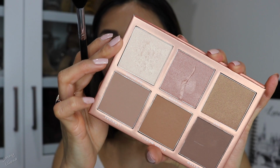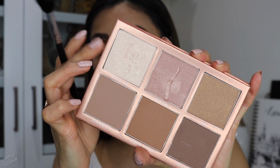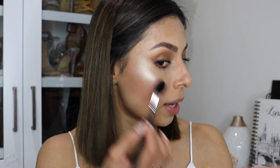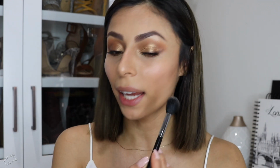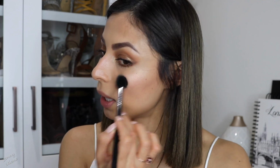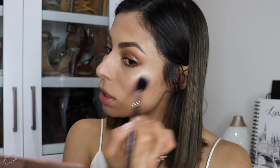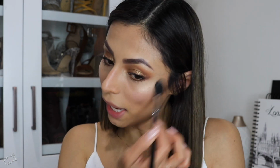Moving on to highlight, I'm gonna go back to my Sigma highlight and contour palette, and I'm gonna use the highlight Shine On, which is the lightest one from the palette. I really love this highlighter because it does not emphasize any texture on my cheekbones, and I hate when highlighters do that. So I'm just applying this one on the higher points of my cheekbones. As you can see, it's really intense, but I love the color. I think it goes with any makeup look.